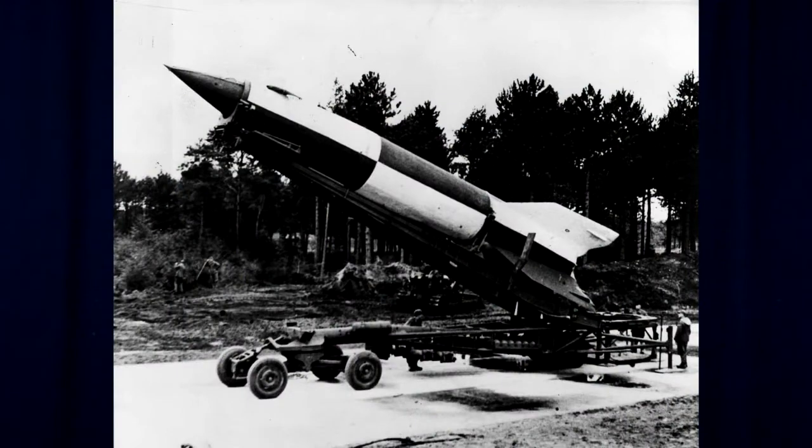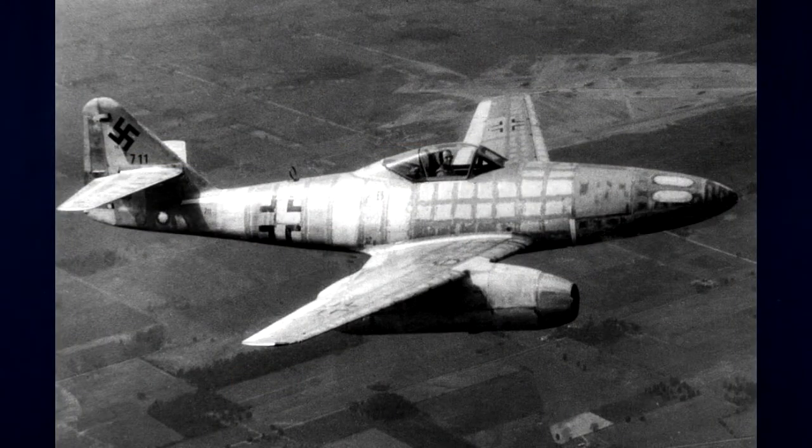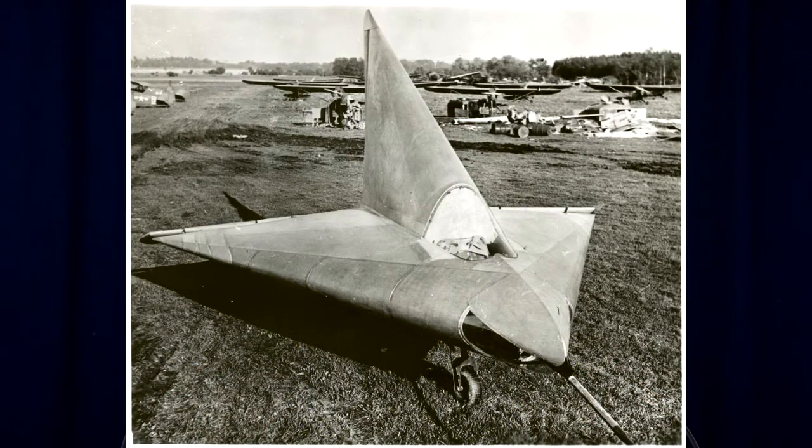So we took the technology they had in rockets, both large and small, like the V-2 and the engines that powered the Me-163, the jets like the Me-262 and the Arado 234 and the Junkers Jumo 004 jet engines that powered them. They had swept wing tailless designs, they had delta and swing wing designs, and we exploited all of that.